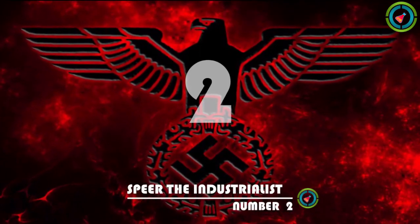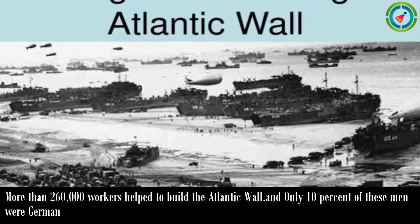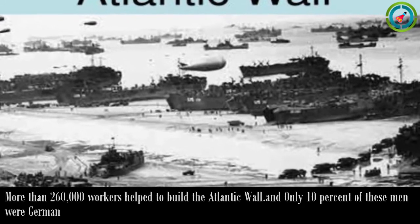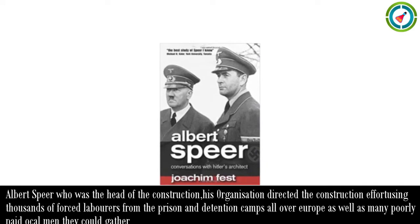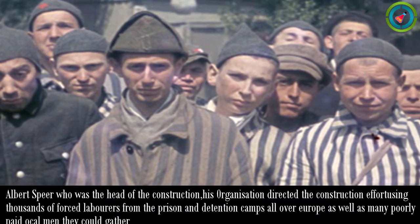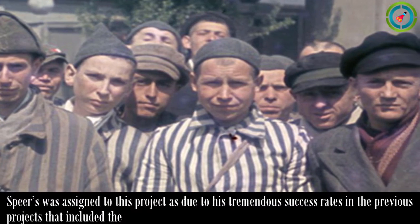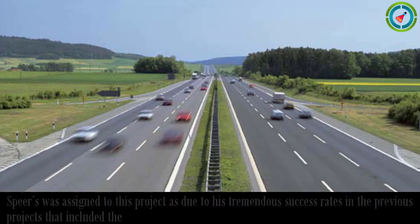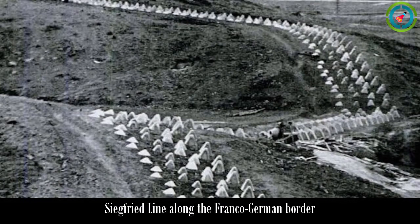Number 2. Speer the Industrialist. More than around 260,000 workers helped to build the Atlantic Wall, and only 10% of these men were actually Germans. Albert Speer, who was the head of the construction, directed the construction effort using thousands of forced laborers from prison and detention camps all over Europe and as many poorly paid local men as they could gather. Speer was assigned to this project due to his tremendous success rate in his previous projects that included the Autobahn highway system in Germany and also the Siegfried Line along the Franco-German border.